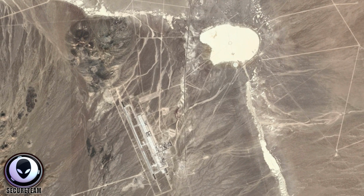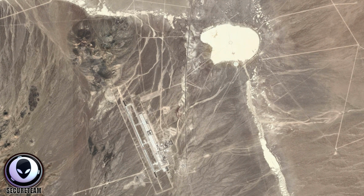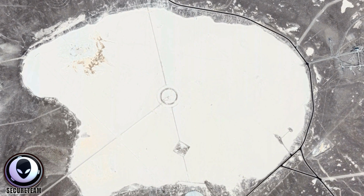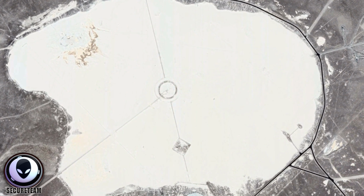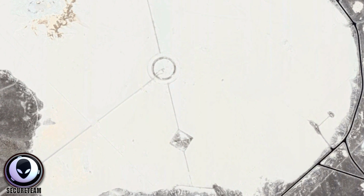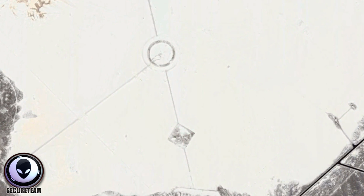But it looks like the powers that be are trying to block imagery, and this new imagery that you can go see right now that is updated on Google Earth, this is newer imagery. But I want to see the imagery that was blocked for almost 8 years and what was going down on this test range at that time. Why are they hiding those images? So we'll try to get some more information and look out for a follow-up video about this.